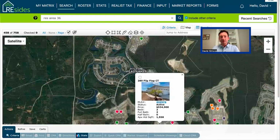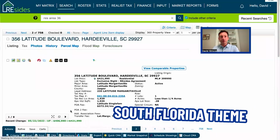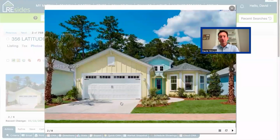But they have a very interesting look, because it's kind of like a South Florida theme, and the outside, as you can see, is like these pastel colors. And they've got standalone homes, and they also have what they call villas, and I forget what the other one is called, that are attached. And I've had a few investors buy in there. They make really great rentals as well.